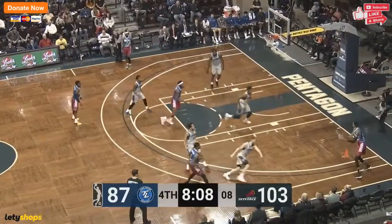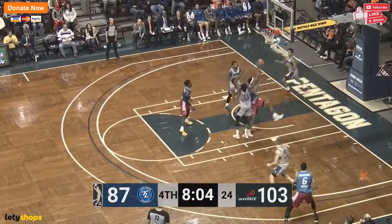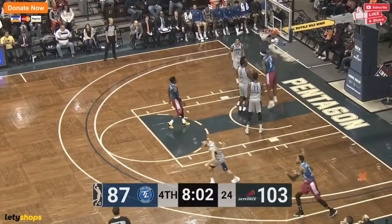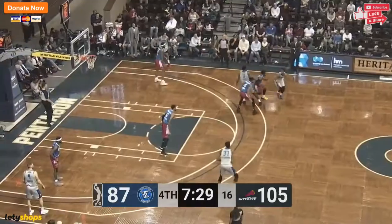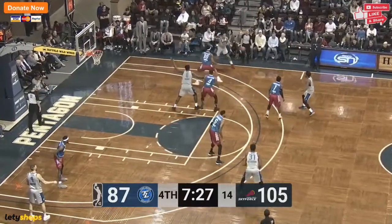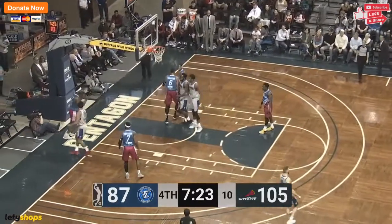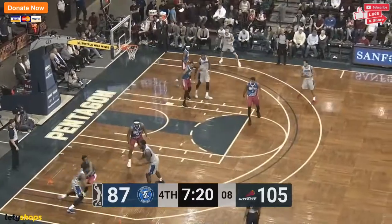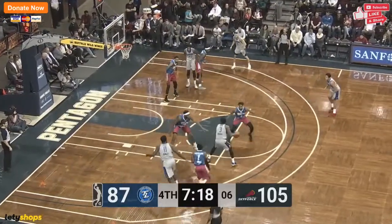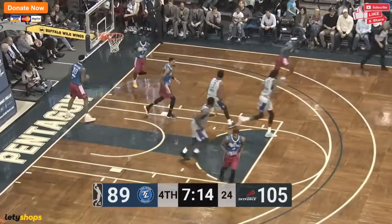Here's a 3 for Raphael Putney. Too strong. Mayton tries to keep it alive. He does, and he'll jam it down. Now with 29 on the night for Yante. For the Legends, they're working right side. Jackson into the lane. He will get it knocked away from behind by Raphael Putney. The left baseline with 8 to shoot. Macon, free throw line. In traffic, gets it to go.